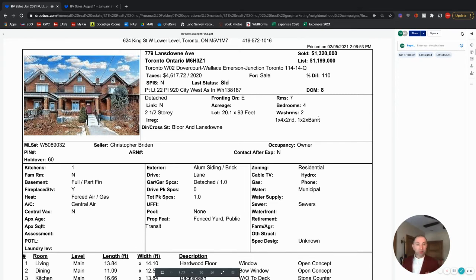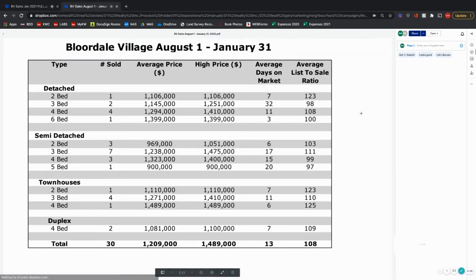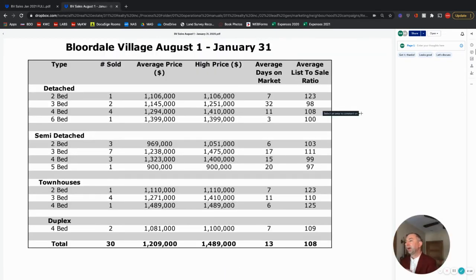Now let's pull out. That's January of 2021. Let's actually pull out a bit and look at the sales for the last 6 months in Bloordale Village and get a bit of perspective stepping back. So nothing much has changed here. I've been pounding the same old drum for the longest time as we do these charts for the various villages in our neighbourhood. So anyways, there were 30 sales in the last 6 months in Bloordale Village. Again, another indicator of our tight supply.